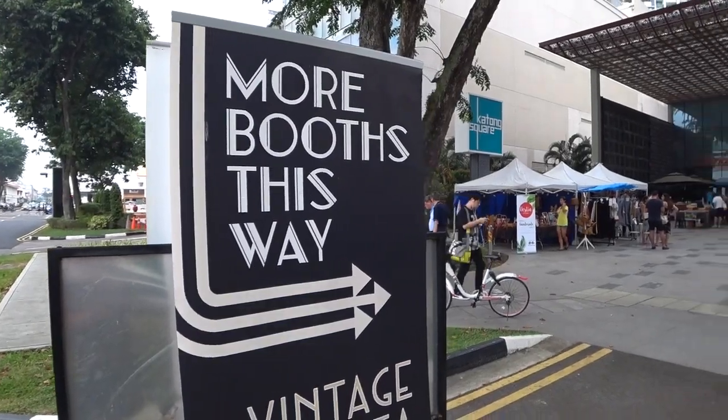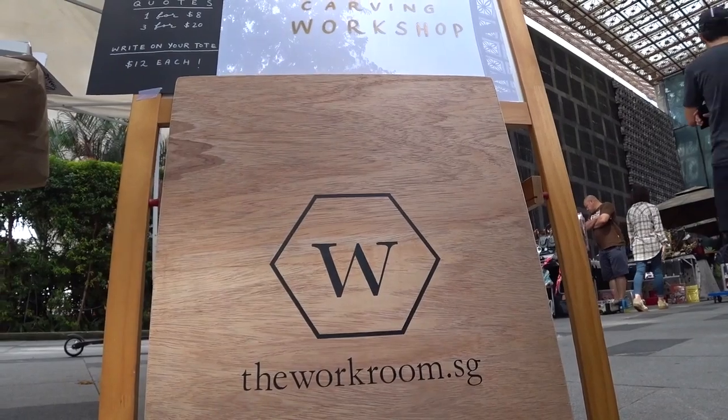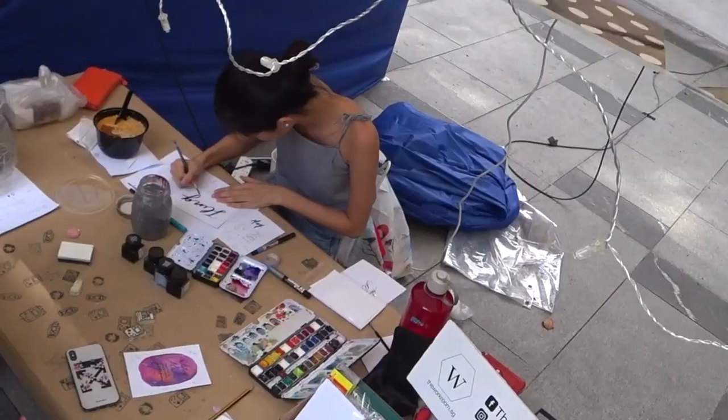Once again, this is the second weekend of the month. It happens every month right here at Katong Square. I have with me Jiata and Beatrice. Jiata will now share with us what they do at the workroom.